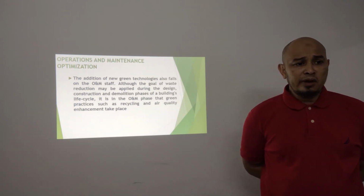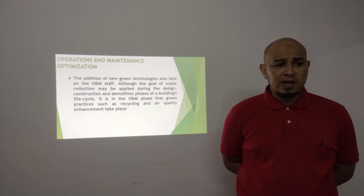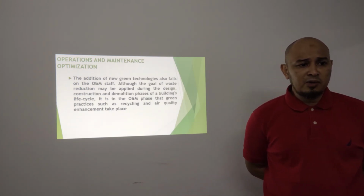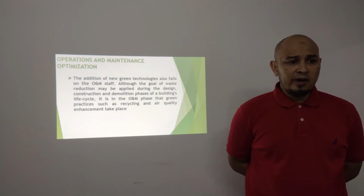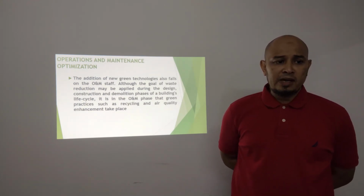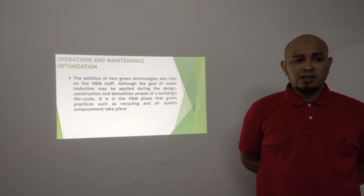In addition, the new green technology also falls on the O&M staff. Although the goal of waste reduction may be applied during the design, construction and demolition phases of a building's life cycle, it is the O&M phase where green practices such as recycling and air quality enhancement take place.